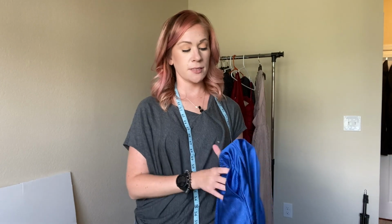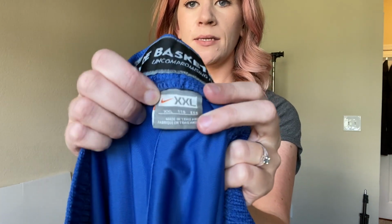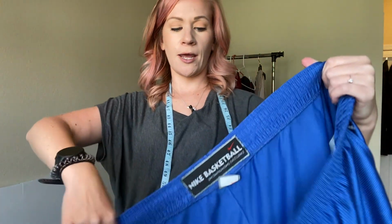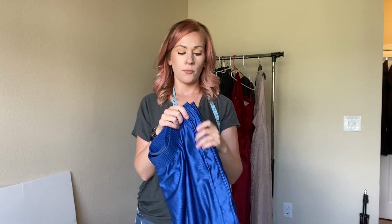Second item, this is another men's item. These are a pair of Nike basketball shorts. Check out the size. This is going to be a larger size as well. Extra, extra large. Nike shorts, men's, women's, I've had great luck with. This is like my safety. This is the item that I think I'll be able to make close to my $15 back pretty quickly.